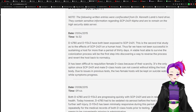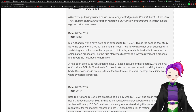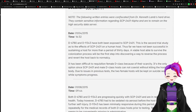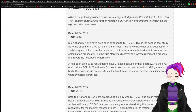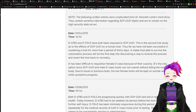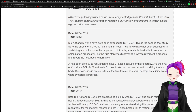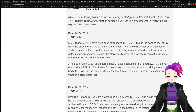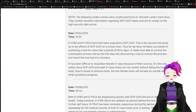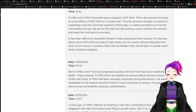A viable host able to survive the colonization process will be the first step into discovering a way to reverse the process and revert the host back to normalcy. It has been difficult to requisition female D-class because of their scarcity. It is the only option, since 2401 and a male D-class host cannot coexist without killing the host's body. Due to the issues in previous tests, the two female hosts will be kept on auto-death watch while symptoms progress.